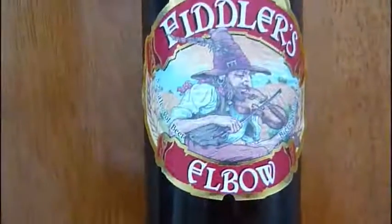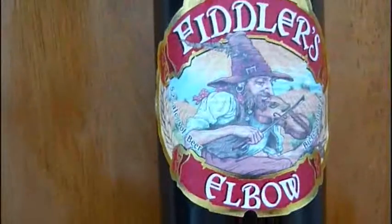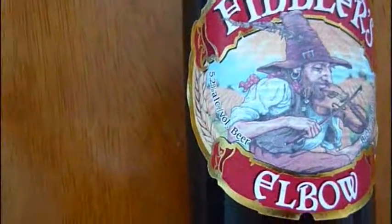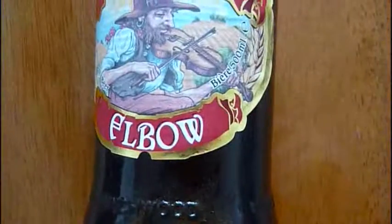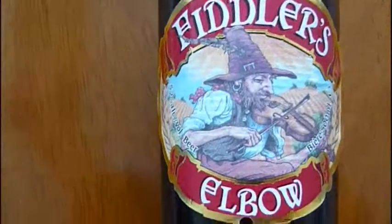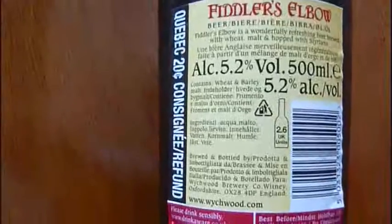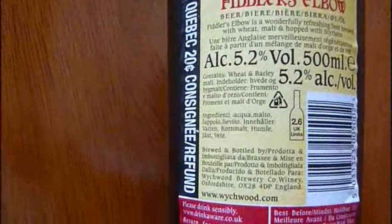Let's take a look at the bottle. It's a nice Wychwood size and shaped bottle, half-litre. Says Fiddler's Elbow, 5.2% ABV beer and 500 ml. Has a real nice picture of a fiddler. Really like those labels from Wychwood. They're usually really nice looking and appealing. Here we have the Wychwood logo, the witch, and it says imported. And Fiddler's Elbow beer, and same thing in different languages.